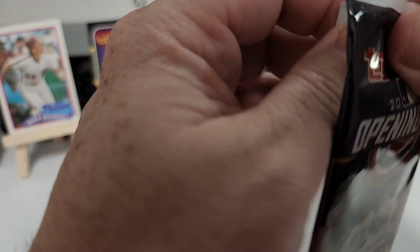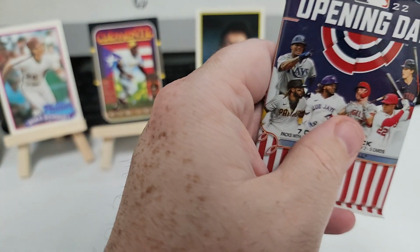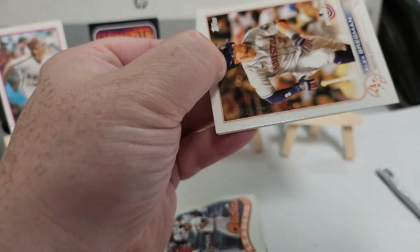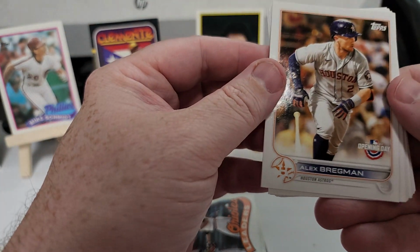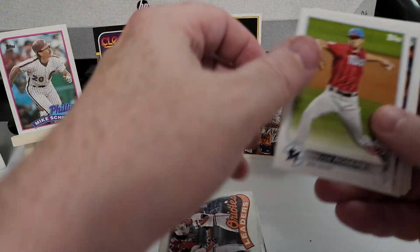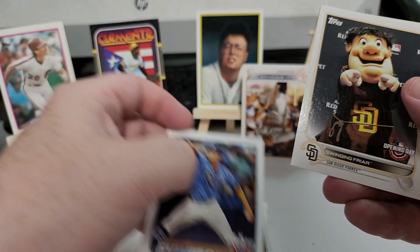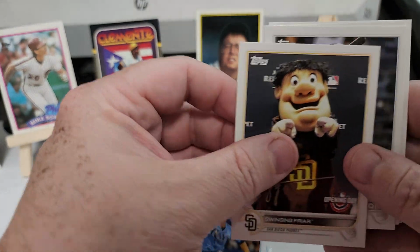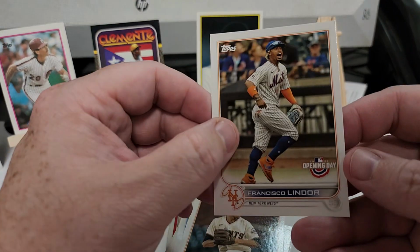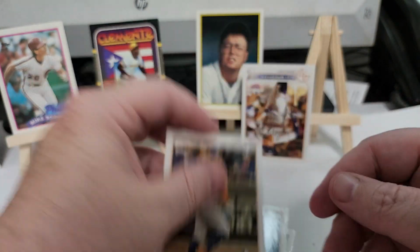Open up the pack. See if we get real lucky with something like this. I will be disappointed if the other box is Opening Day also, but that's the way it goes. Cheater. Upside down. Rogers. Future Star. That's pretty funny. Mr. I'm Always Hurt. And Francisco Lindor having a good old time.